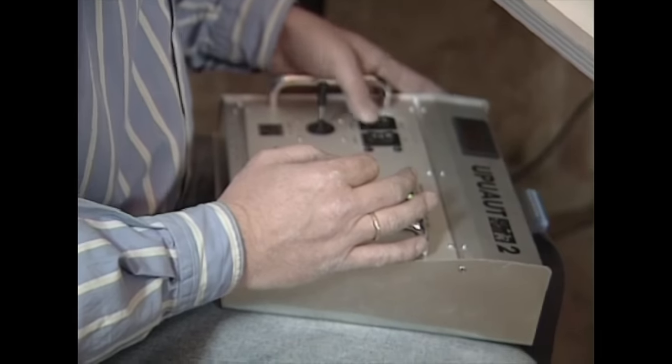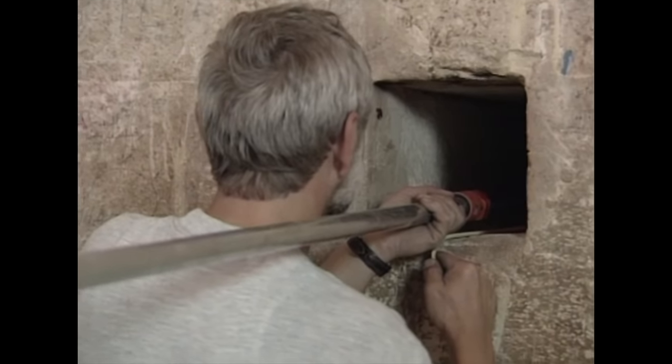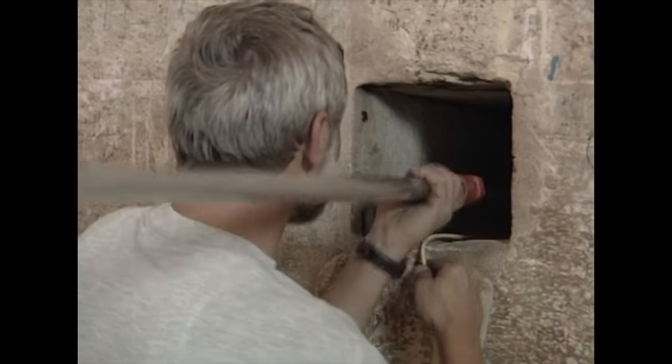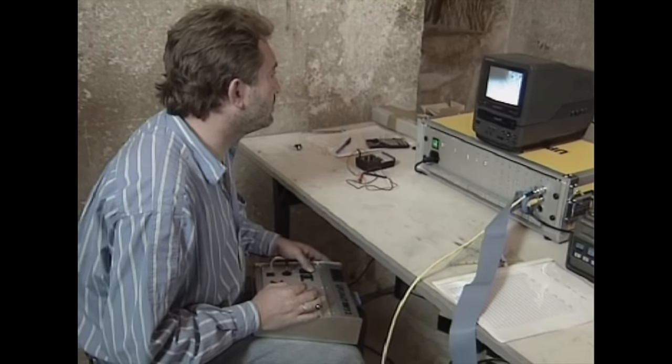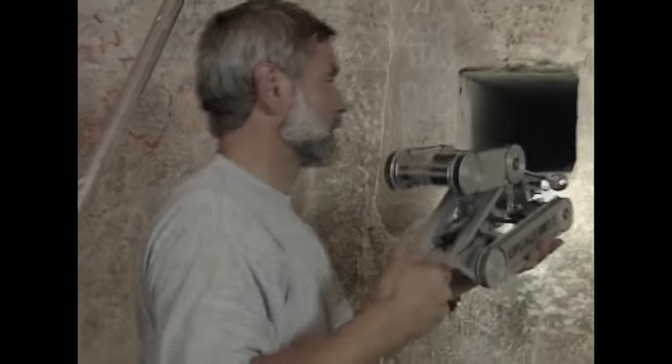But 6 feet in, the first problem arises. Because the top of the shaft is abnormally high, the upper wheels of the robot are unable to get any traction. Upuaut is helpless. A gentle push might do the trick, but it's no use. Gantenbrink will have to think of something else.